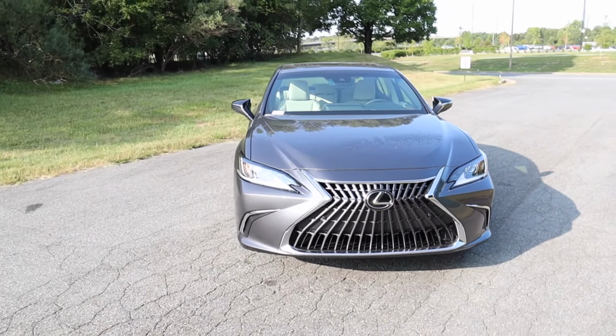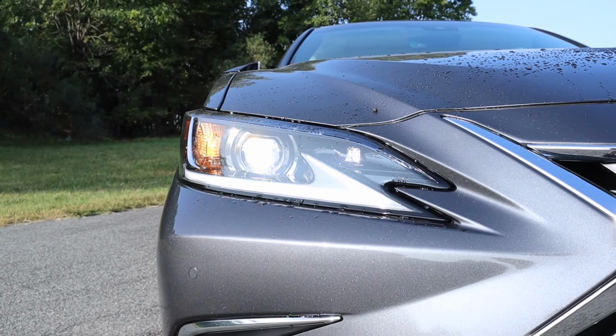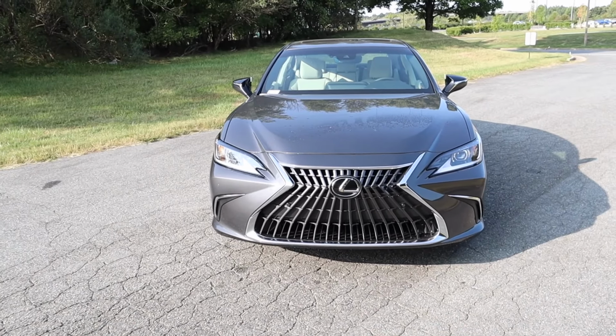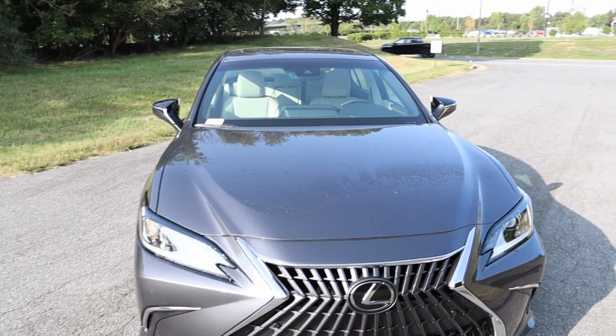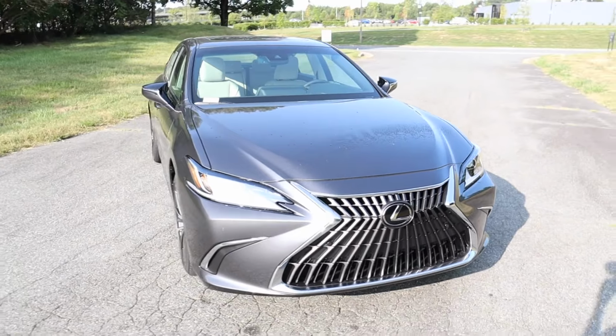And then this is equipped with LEDs for the headlights, high beams, DRLs, and turn signals, with a really nice design for those housings. There's also some more chrome accents on the far edges of the bumper there, and then some nice lines that come down the hood all the way to the points of that hourglass design there.